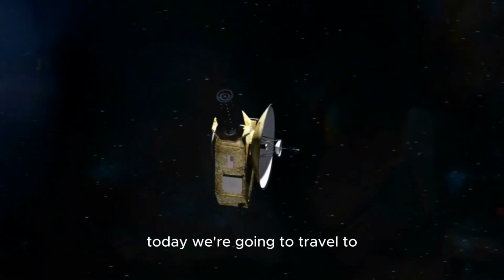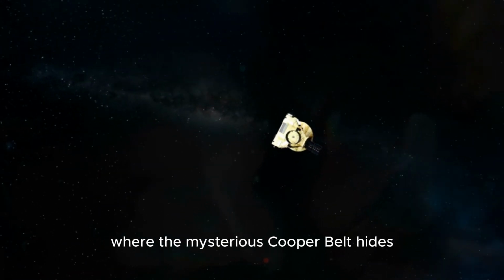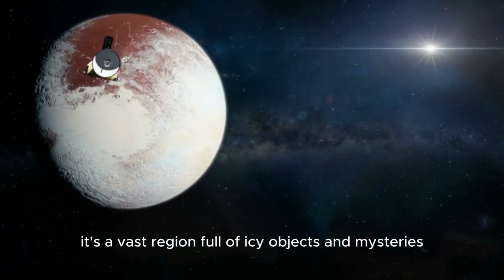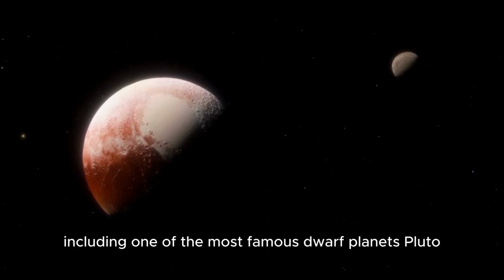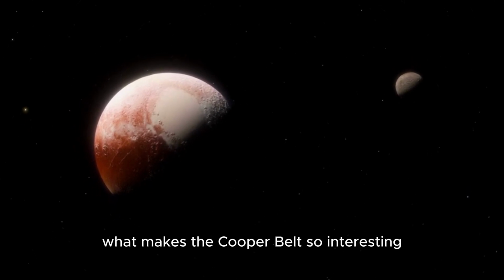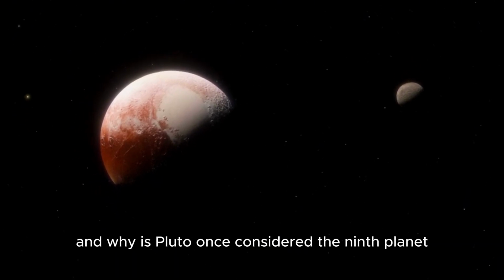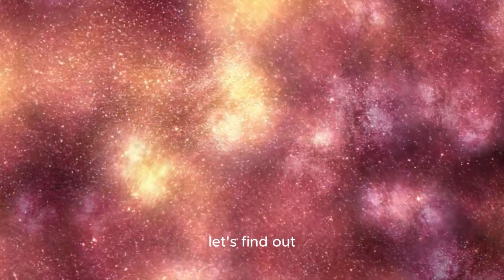Today we're going to travel to the very edge of the solar system, where the mysterious Kuiper Belt hides. It's a vast region full of icy objects and mysteries, including one of the most famous dwarf planets, Pluto. What makes the Kuiper Belt so interesting, and why is Pluto, once considered the ninth planet, now at the center of controversy among scientists? Let's find out.